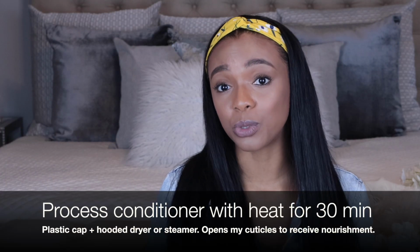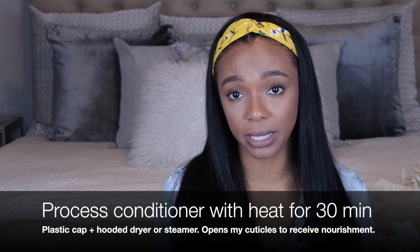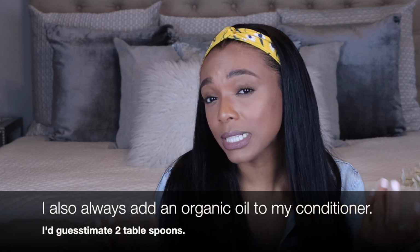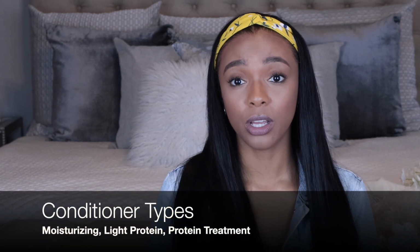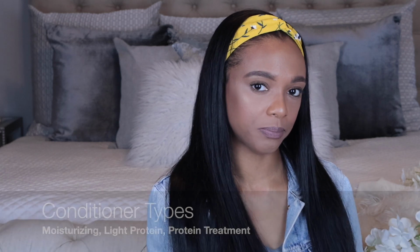Next, we have conditioning. When I apply conditioner, it's going to be processed with heat, either a steamer or covered with a plastic cap and sitting under a dryer for at least 30 minutes. To be honest, it's typically more like an hour. Might be a little extra, but it's what I do. I'm going to split conditioning into 3 categories as well. So we have moisturizing, light protein, and then I'll tackle heavy protein.